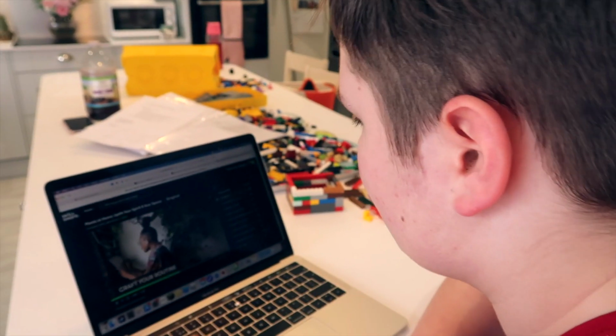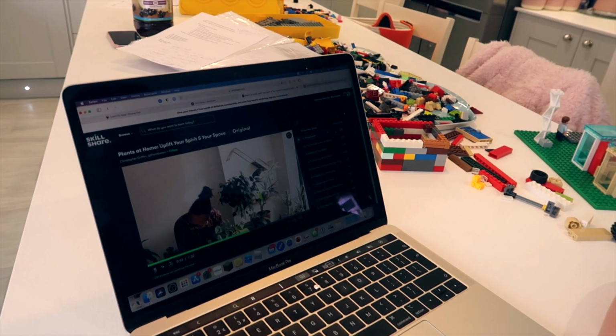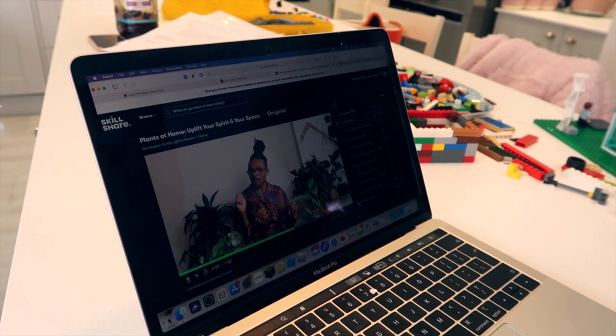It's one that we haven't used for very long, but the boys really love it, and Alfie will often say, I'm just going to go and do a Skillshare, and he'll hop on there and watch one or two videos on plants, and he's made up, child-led, learning what he's interested in. Plenty of information out there. That one works really well.